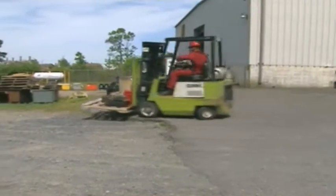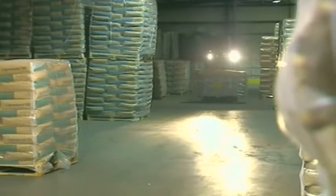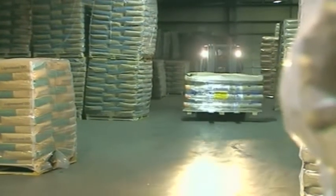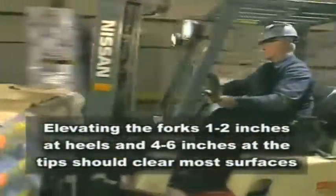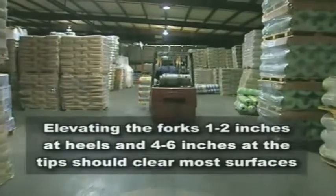Many accidents happen when you're traveling with a load or maneuvering in tight places. Let's examine some travel precautions first. Always travel with the load tilted slightly back and resting against the mast. Forks or attachments should be as close to the floor as possible. In most cases, elevating the forks an inch or two at the heels and 4 to 6 inches at the tips should clear most surfaces.